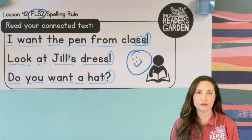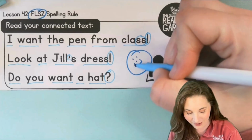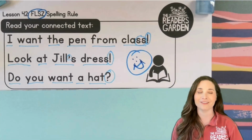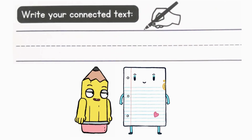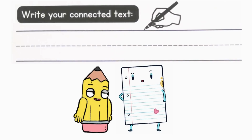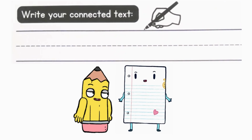And then let's go do, that's a strange looking smile. Let's go do some writing together. Oh gosh, I think I made it worse. I don't know. Let's go write. Please make sure you have something to write with, like a pencil. And please make sure you have something to write on, like a piece of paper, or a whiteboard will do just fine too.